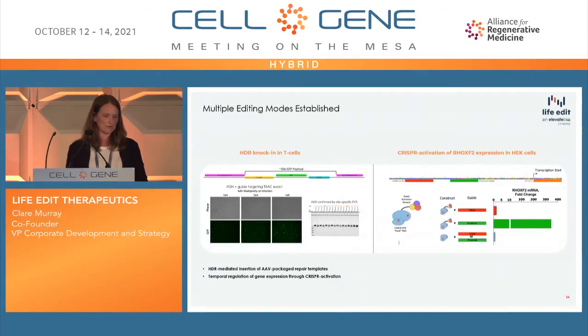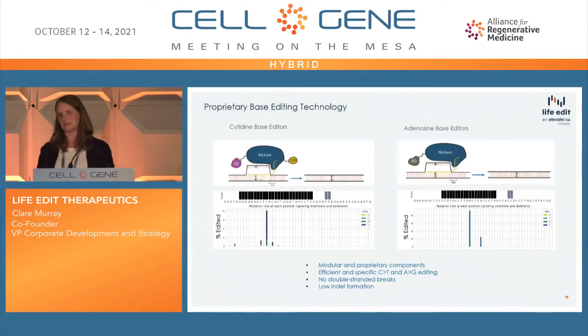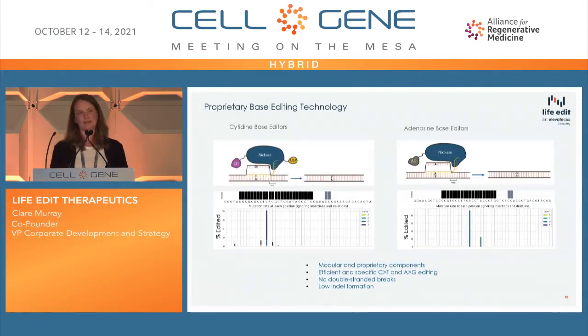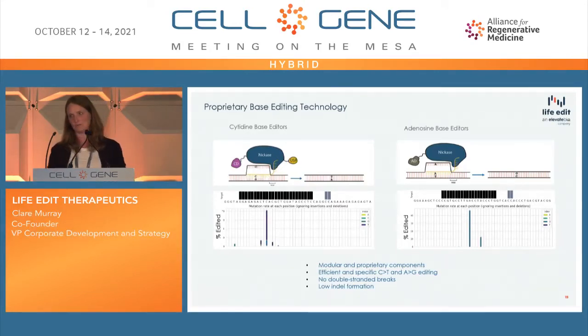But I think what's been really exciting for us is our ability to develop some C and A base editing technology. So for the C base editors, we mined for the deaminase out of our collection. That was something we could pull out of the collection and use with the nickase. We've resolved the issues of activity. These are very modular, so we can take the nuclease and the deaminase and work based on the edit we want to make. We see no double-stranded breaks and low indel formation.